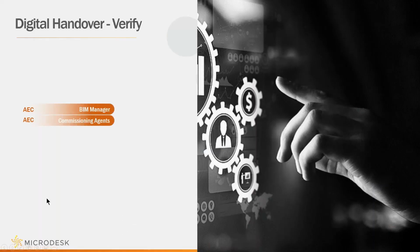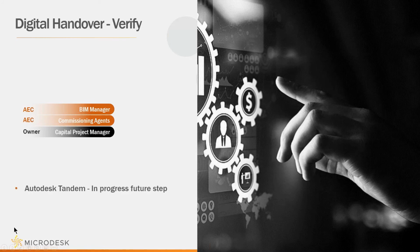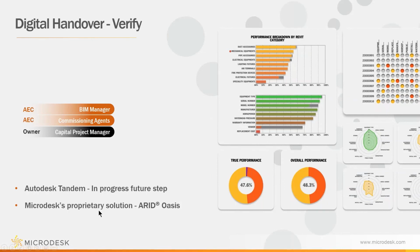The last vital activity to complete the digital handover process is to verify. This is essential to provide a rule-based system to verify the completeness and accuracy of all collected asset, space, and system data. Today, that is a manual and error-prone process. Therefore, this is Autodesk Tandem's immediate next step to realize this functionality. In the meantime, you can utilize Microdesk purpose-built solutions such as ARI and ARI Oasis. They are designed to facilitate data dictionary management and model health checks, and have been proven to help our clients mitigate the hassle during the traditional data handover process. You can learn more from our website and on-demand videos.